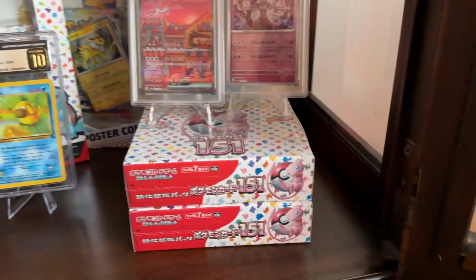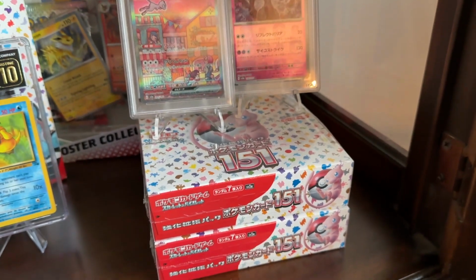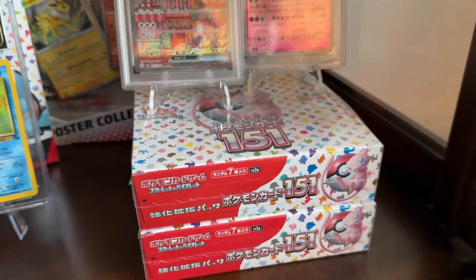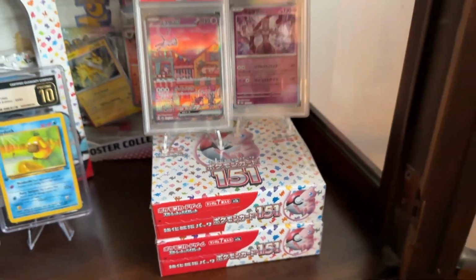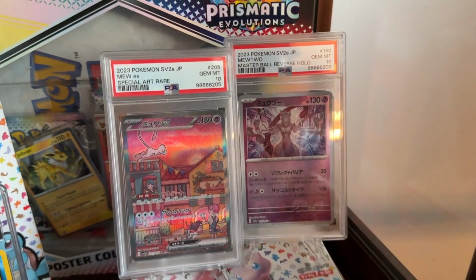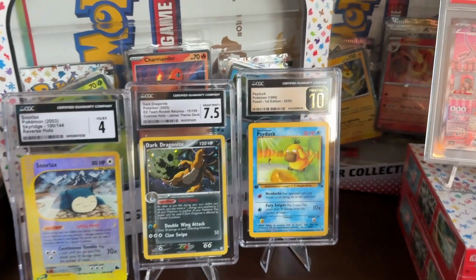And if you need a sneaky investment play, these are going for about $150 right now. There will come a day, I don't know when, but there will come a day where Japanese 151 boxes are selling for $1,000. I was going to say $500 to be more realistic, but there will still come a day where these are $1,000 a piece. Yeah, just my own personal opinion on that. Do with it what you like.